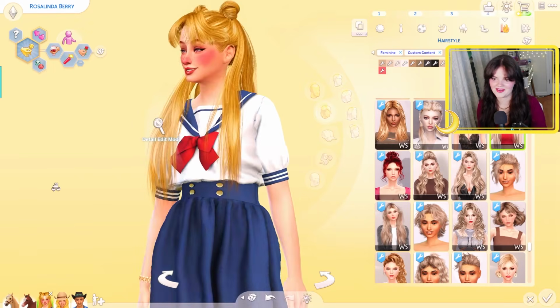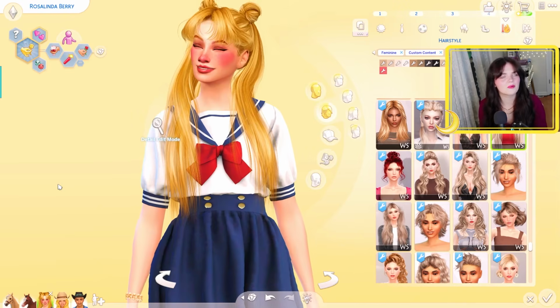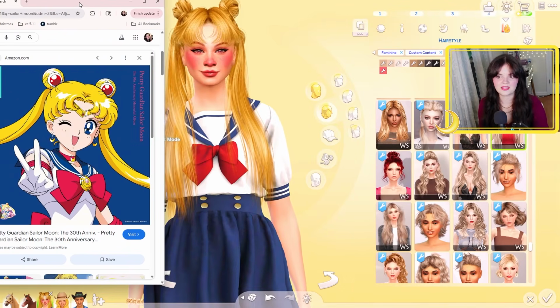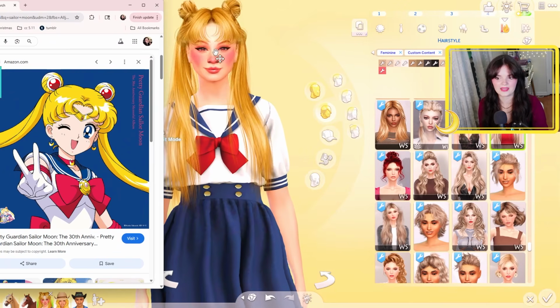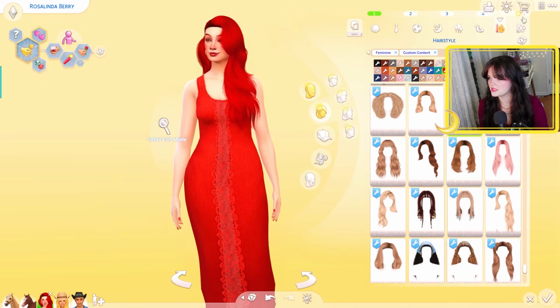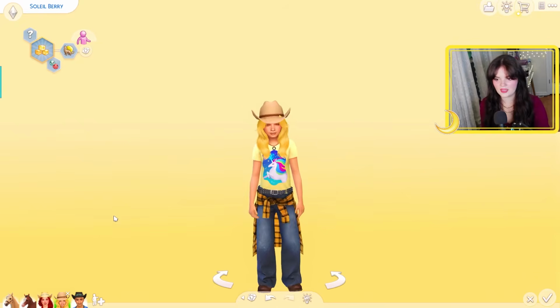So this is the hair right here. I had this hair planned out for Soleil to wear, probably before she was even born. I just really liked this hair, and I thought it would suit the aesthetic I wanted to go with for her. But I had no clue that it was actually very similar to Sailor Moon's hair. I'm assuming it was intentionally inspired by it because of how similar the bangs and everything are, and the little buns on top. Just a little sneak peek into teenage Soleil, which we will get to in a few days' time.